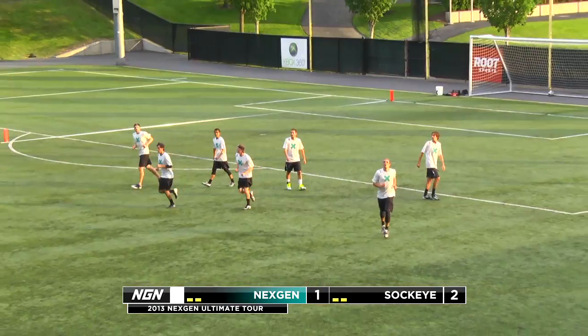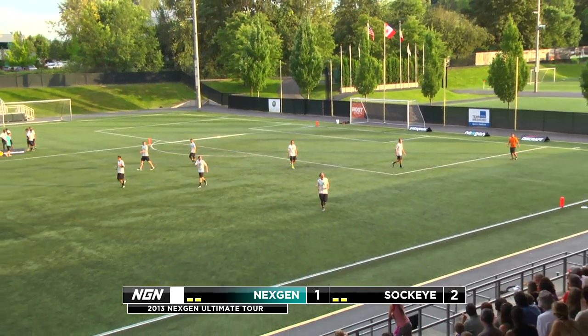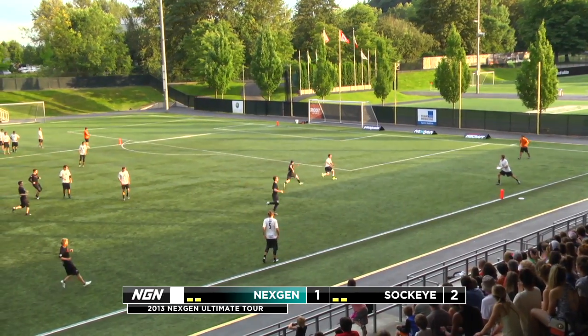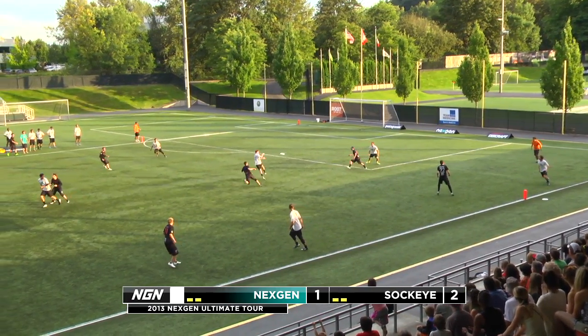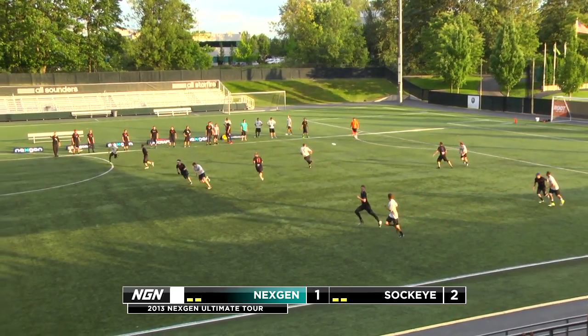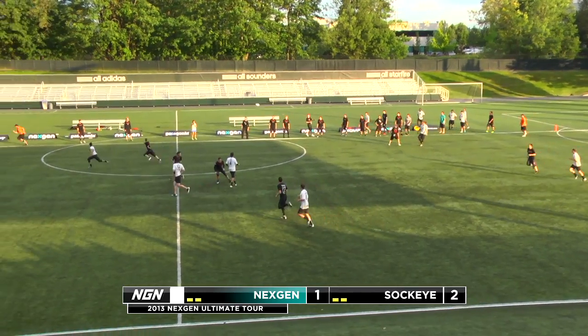Reed Koss has really made a name for himself at the elite club level. Started out playing for the second Seattle team, Voodoo, and now has really come into his own as one of the best defenders in Club Ultimate, leading this D-line from a defensive strategy standpoint.